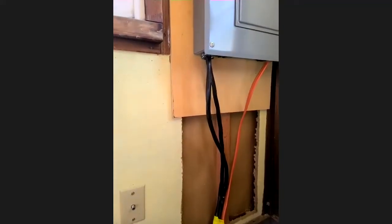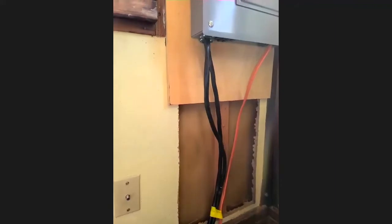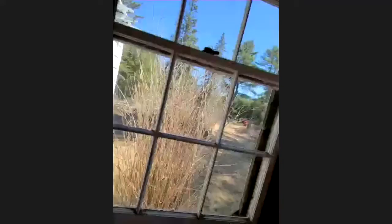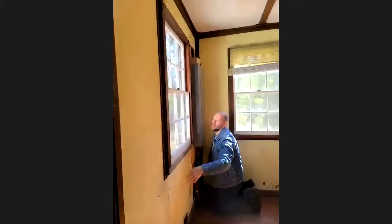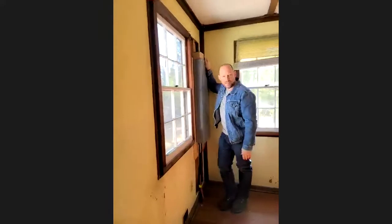Yep. I don't think this is going to be a year-round house. No, that's what we realized. But at least this wall, we want to build out. From here to this panel, we'll come out, bring the window out, and just bring this in so it's regular, so it looks like it's supposed to be here.